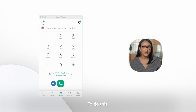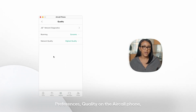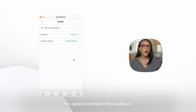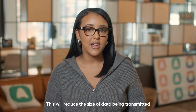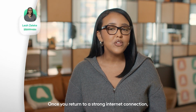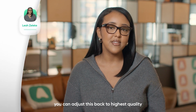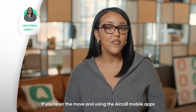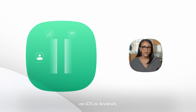To do this, go to your settings, preferences, quality on the Aircall phone, and configure your network settings to phone quality for optimal network throughput. This will reduce the size of data being transmitted and improve the clarity experienced during a call. Once you return to a strong internet connection, you can adjust this back to highest quality to return to full audio quality sound.